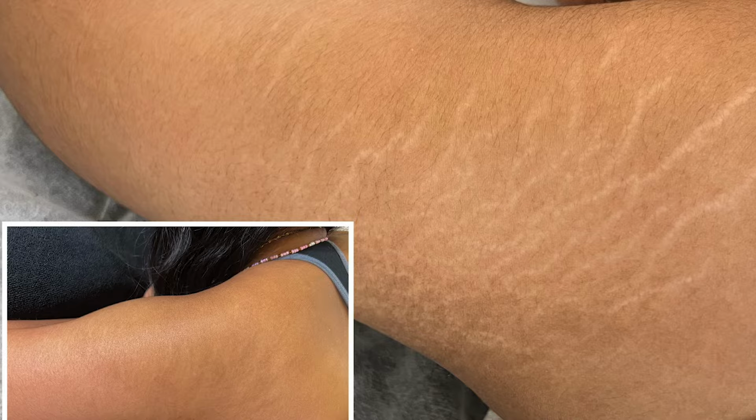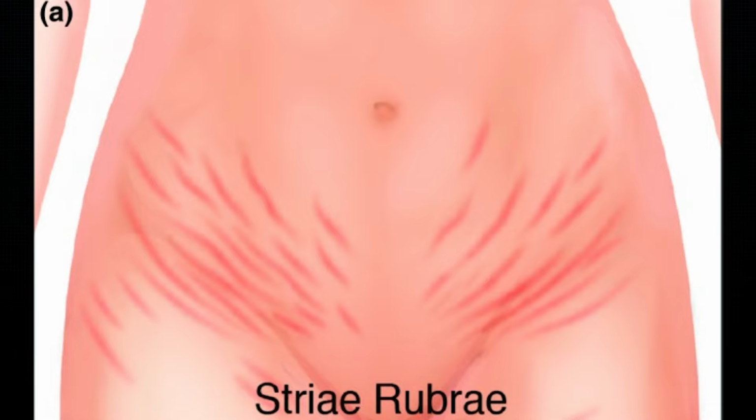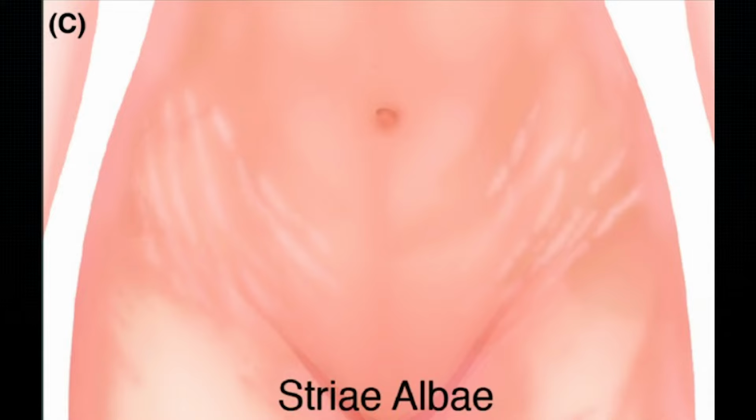This is the goal that we're trying to reach, right? If your stretch marks are red, known as striae rubrae, the goal is to reduce swelling and the irritation while increasing collagen and elastin fiber production to the area. And if your stretch marks are white, known as striae albae, you want to improve hydration and reduce inflammation, all while increasing the collagen and elastin fiber production. It's important to know the goal for each type so that you can make sense of the remedies for each type of stretch mark.